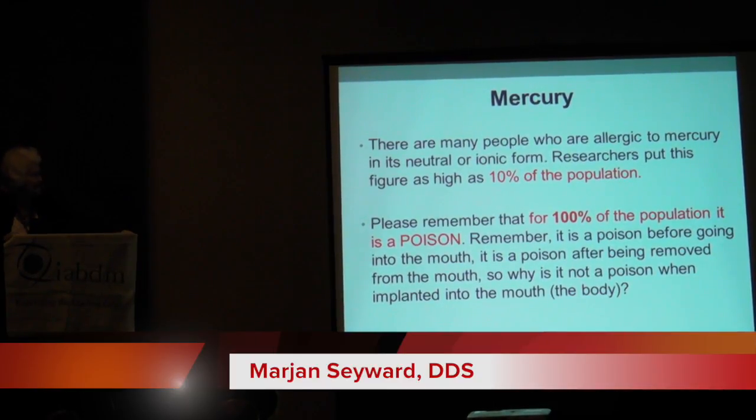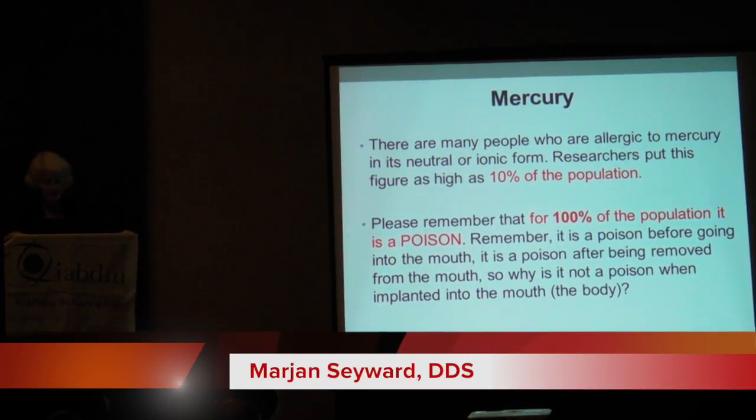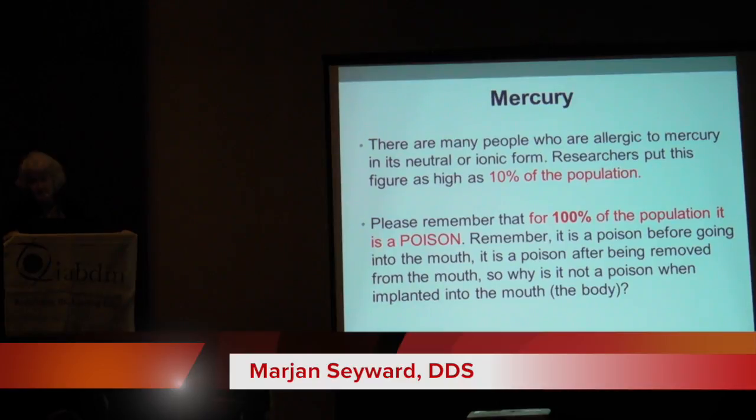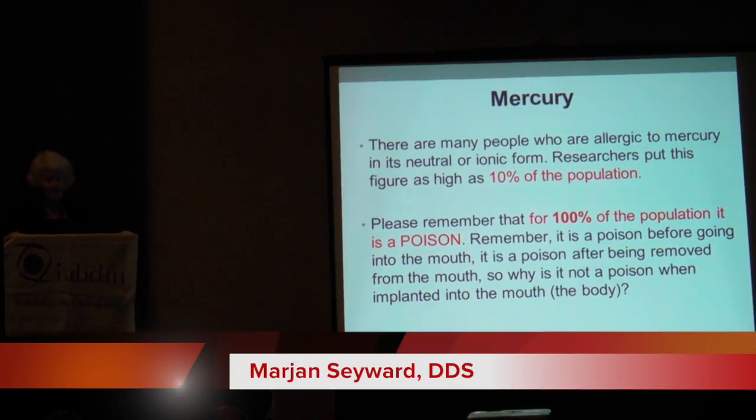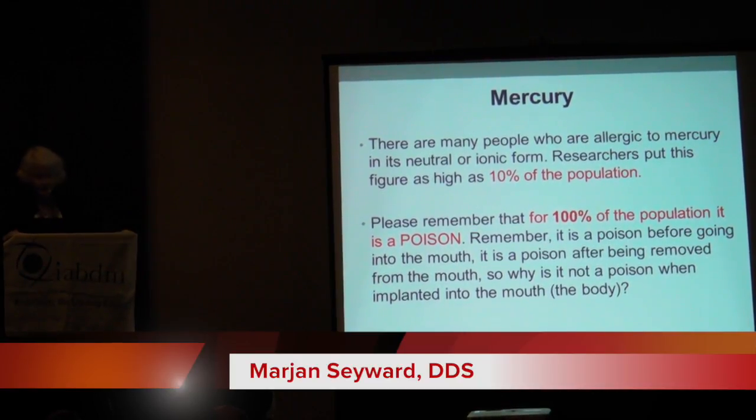There are many people who are allergic to mercury in its neutral or its ionic form. Research has put this figure as high as 10% of the population. But just remember, mercury is poisonous for 100% of the population. It is a poison before going into the mouth. It is a poison after it is removed from the mouth. But it's safe when it's left in the mouth.